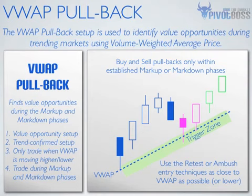Now, when we're looking at the VWAP pullback setup, this is very similar to the PIMA pullback setup, only this one uses volume-weighted average price. But the general rules remain the same. You're looking for value opportunities. You're looking for a trend confirmed phase, a markdown phase.